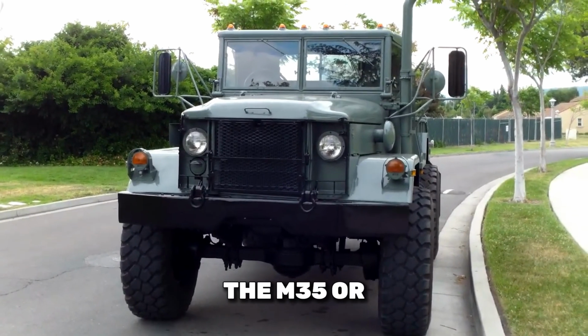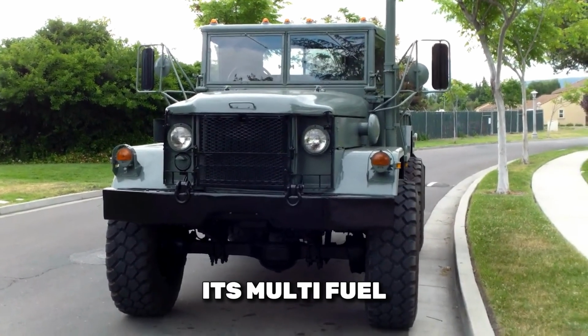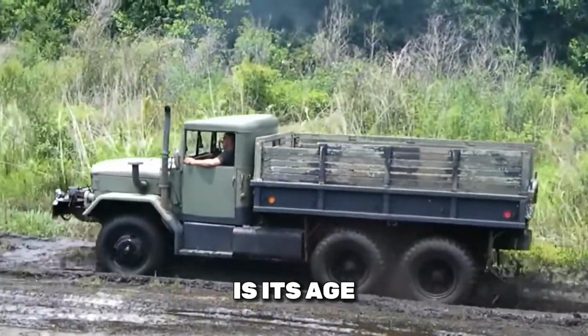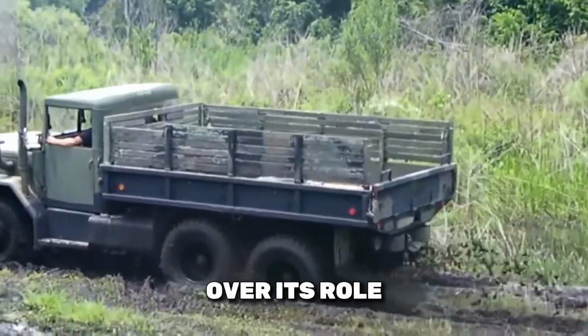The M35, or Deuce and a Half, has been integral to military logistics. Its multi-fuel capability is a standout feature, but the twist is its age. Newer vehicles with better technology and efficiency are taking over its role.